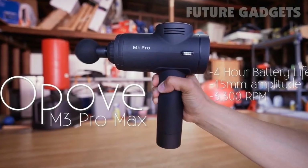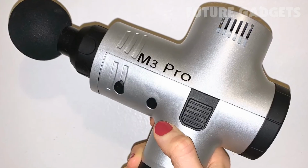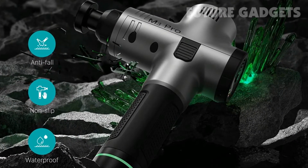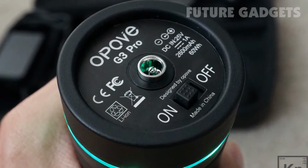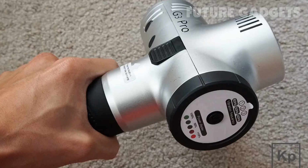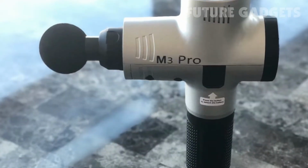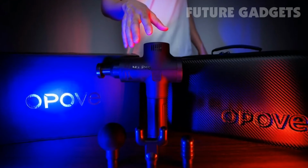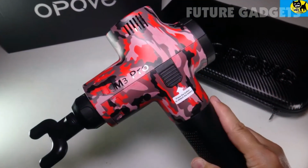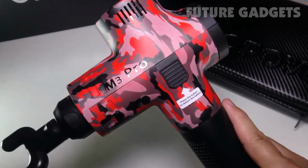1. Opove M3 Pro. The Opove M3 Pro comes in a variety of colors and versions to match your style. In addition to the camouflage model here, the device also comes in black, silver, and a muted camo. Opove says the M3 Pro is designed for quiet use and has been crafted to make far less noise than most other options. And with its rechargeable battery in tow, you can count on it to deliver 3 hours of usage on a single charge. Keep in mind that with 4 interchangeable heads, you'll have fewer massage options with the Opove M3 Pro than some other choices.